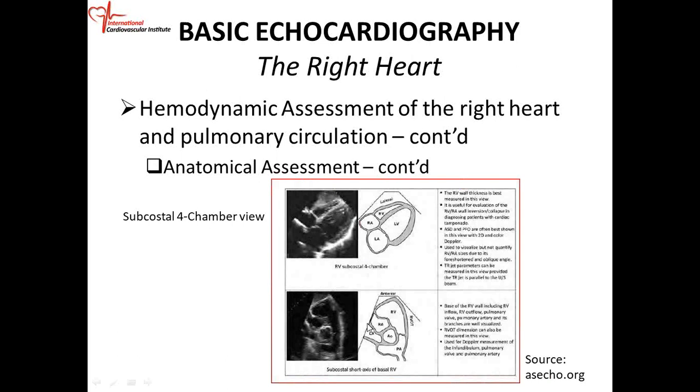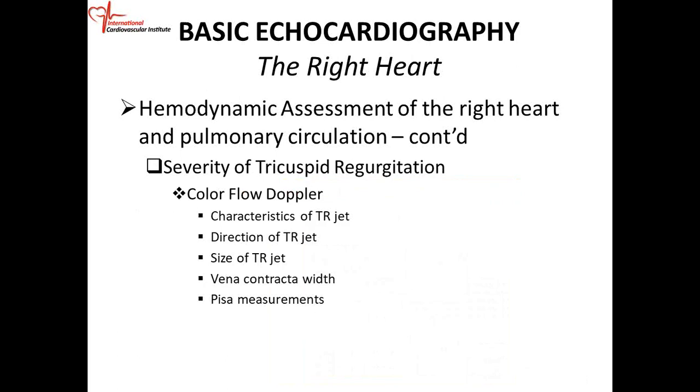It would be fair for you guys to get that in the exam as well. Okay, you have to understand and modify a few. Anyway, when we look at tricuspid regurgitation, is it mild, moderate, or severe?